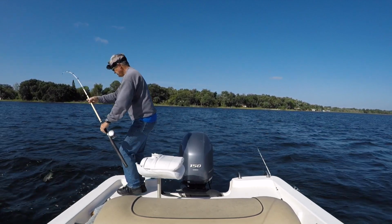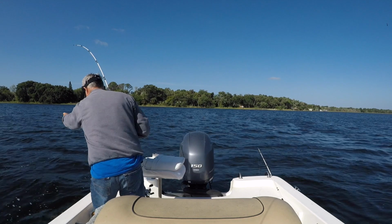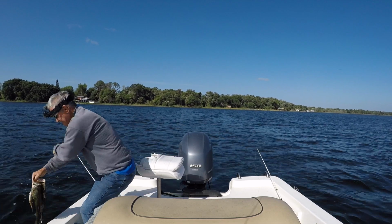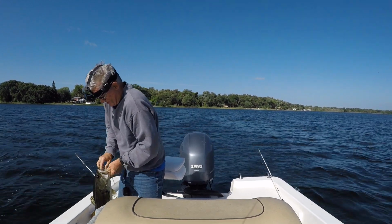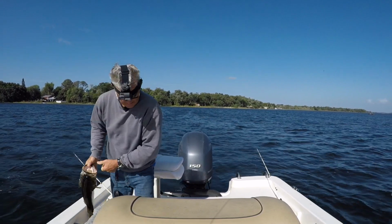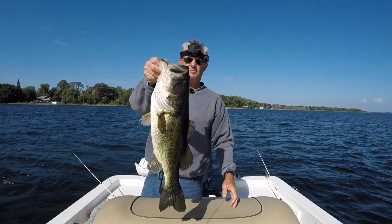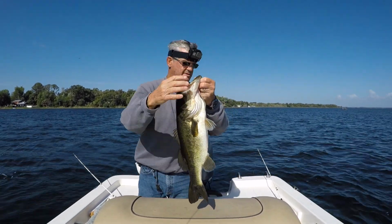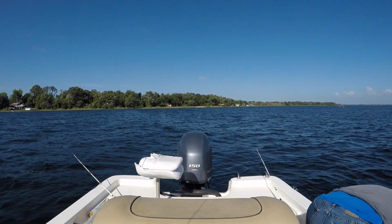All right, there he is right there, guys. See if I can get him here. Got him. All right, guys, that's a nice bass. That's one about 4.5 right there, I'd say. 4.5, maybe 5. Pretty bass. Let me go ahead and let her go. Number 16.